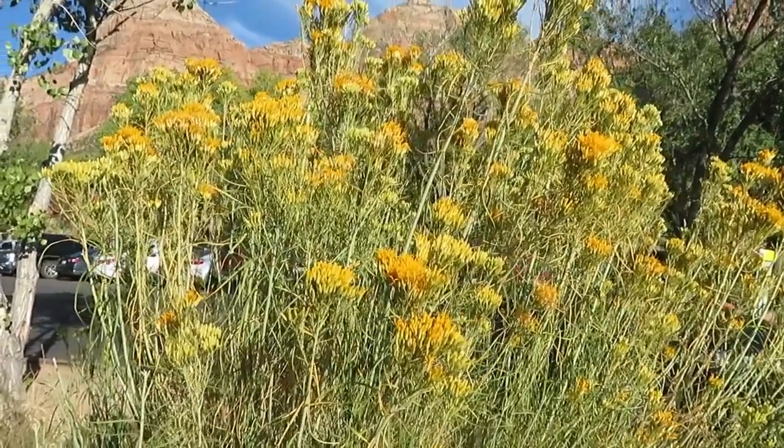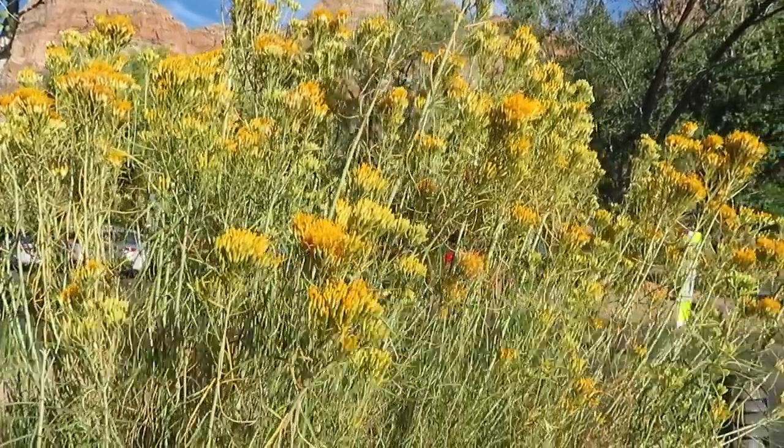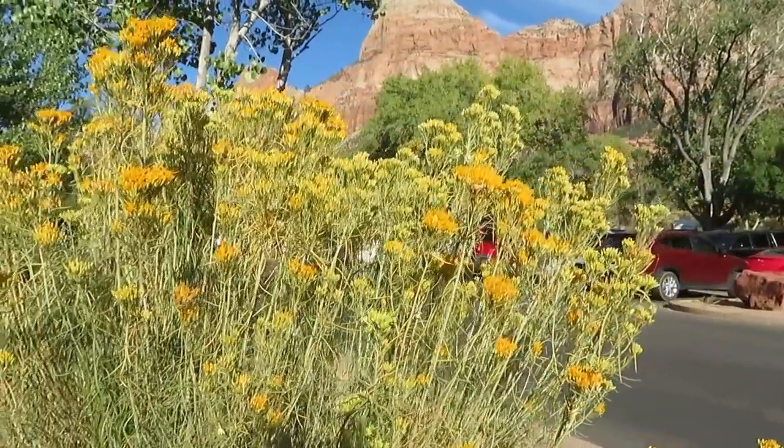I found out that this bush is probably called rabbit bush, and it's in bloom right now. So that's what I've been seeing everywhere, I think. Right now I'm making some noodles, and then I'm gonna go drive on the east side of the park. There's this special tunnel system that I'm gonna drive through, and then I'll head back through Springdale and find camping over on the BLM land that I passed by earlier today.